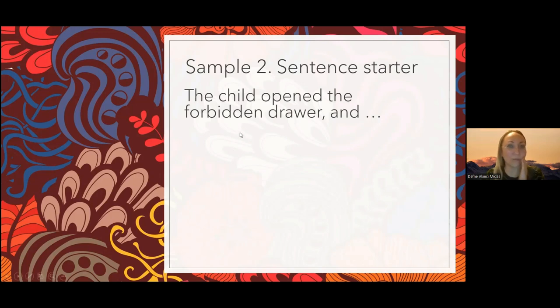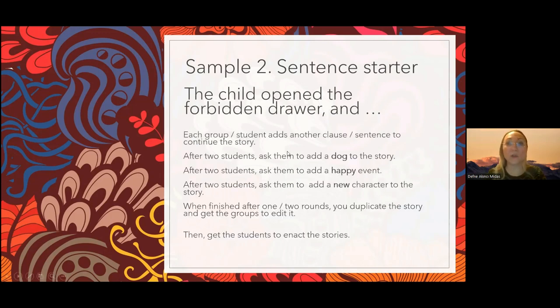What else are you going to do? Well, each group adds another clause, each person, a clause or sentence to continue the story. You can add some color to this. After passing it to the third student, you can stop them and say, hey, you're going to continue, but you need to add a dog to the story. Okay, whatever dog you like, at least one dog. And then they go on, and then maybe after two or three students, they say, hey, add a happy event. It could be a birthday, a surprise party.